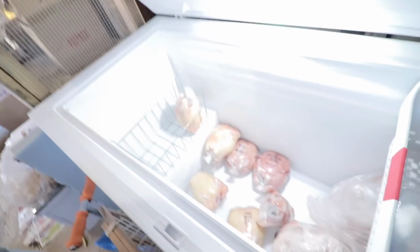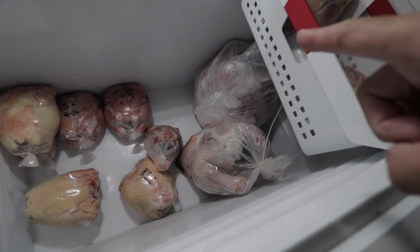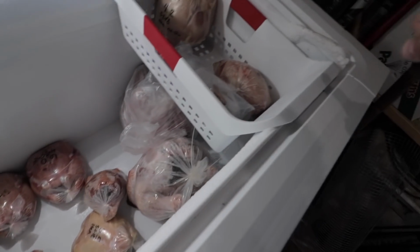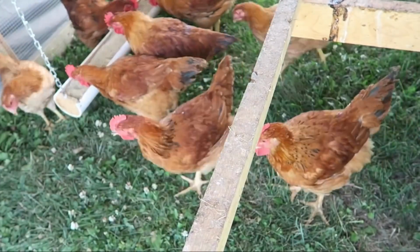The next type of bird that we raise are meat birds. And while we don't have any of those currently, we've got a bunch in here. And so this is one of our two freezers. We've got a couple of our turkeys from last season of raising turkeys. We've got a bunch of birds there and there. So we raise meat birds to feed our family throughout the year.